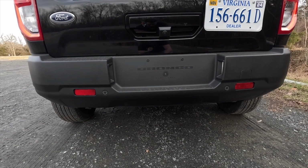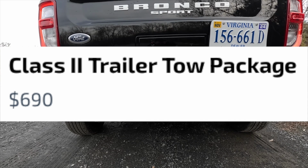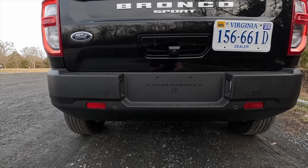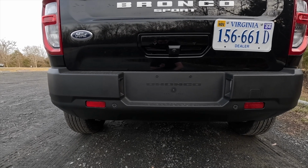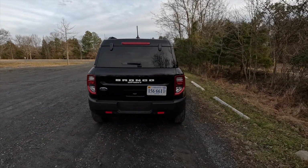A couple things I wanted to mention is that you could get the optional $690 Class 2 trailer tow package, which would give you a trailer hitch. I apologize about those geese. And then if you got the Class 2 trailer tow package, you would get a max tow capacity of 2,000 pounds. So you could pull a jet ski, you could pull an ATV.